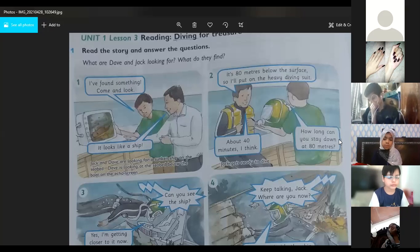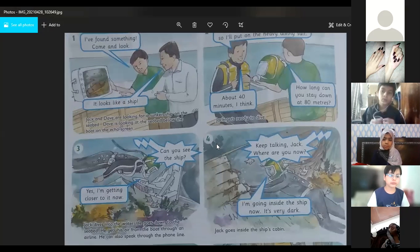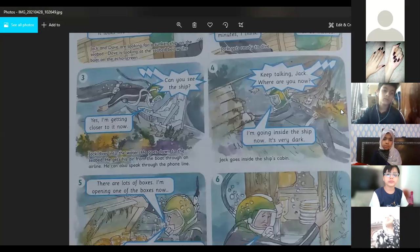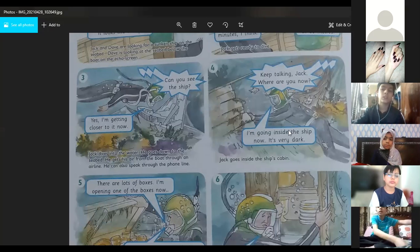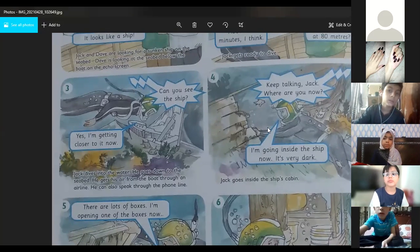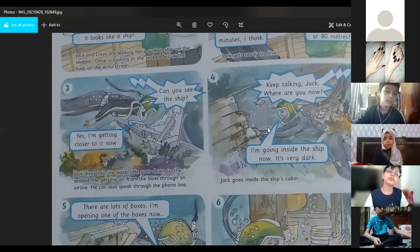Right, can you do the reading from this screen? Can you see the picture number 3 and 4 clearly? Teacher, I don't have a phone or book. But can you see the screen I am sharing with you? Yes. Okay, read it from here. Read picture number 3. Okay.